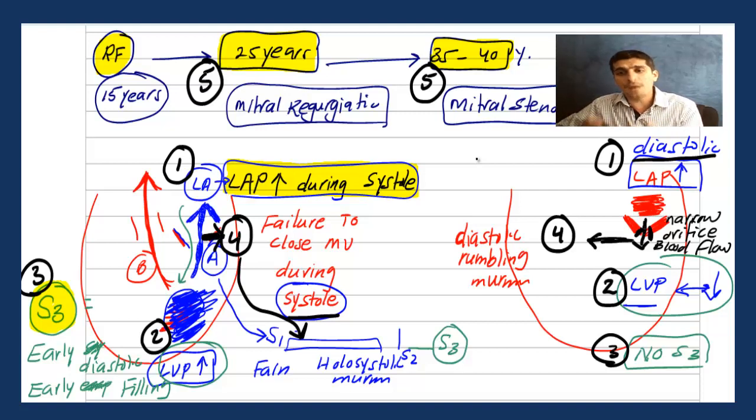I mean, it's really impossible for you to get all of this information the day of the test, plus the stress, plus the catecholamine levels. It's really hard. But once you make a story: a rheumatic fever patient presenting at 25 years, this is mitral regurg, while presenting at 35 years, it's mitral stenosis. You're done with that.